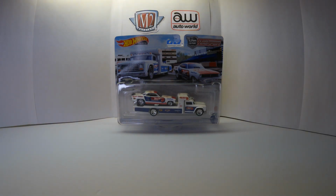Today's video, we're going to be unboxing this Plymouth Cuda FC from 1972. This is a car culture team transport. I can't believe I found this, really. I'm really shocked I found this. I got it today at Walmart.